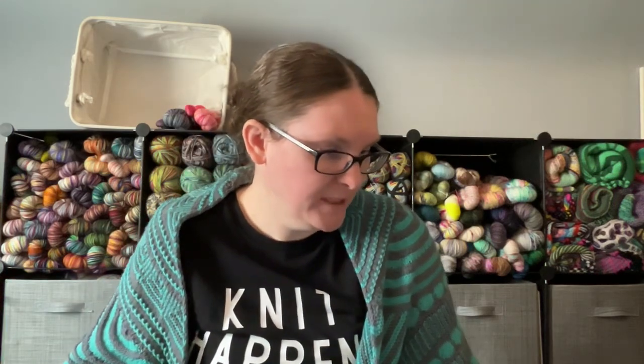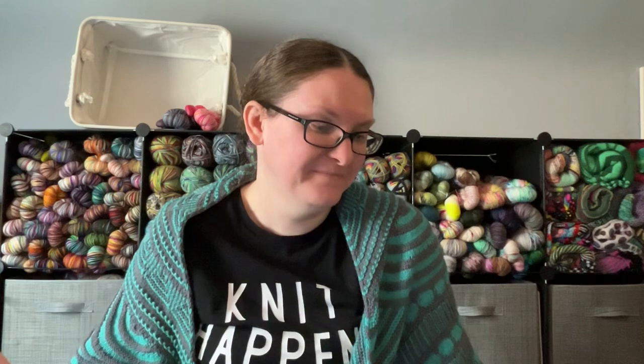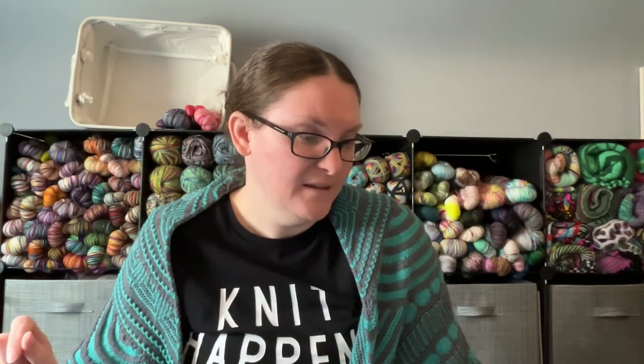And the number of skeins I had in my stash on February 1st was 260. And for February 28th, I didn't say what the date is, but we'll talk about that in a second, is 246. So I did a big dent.